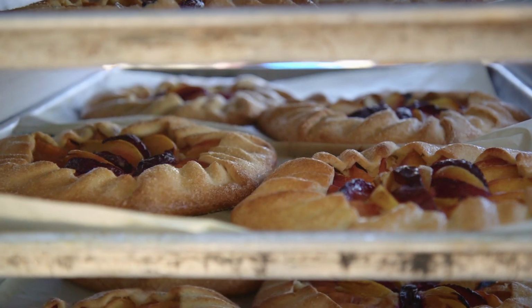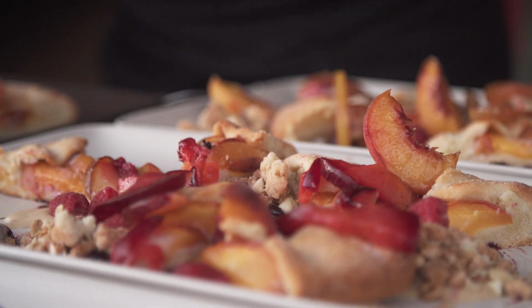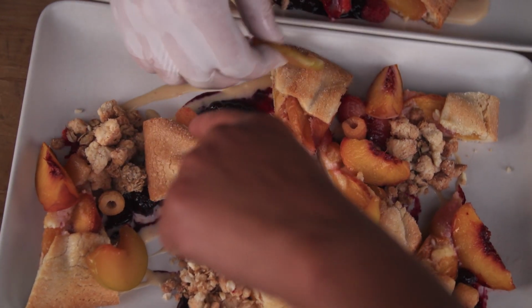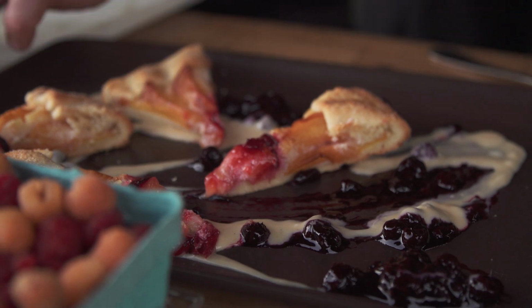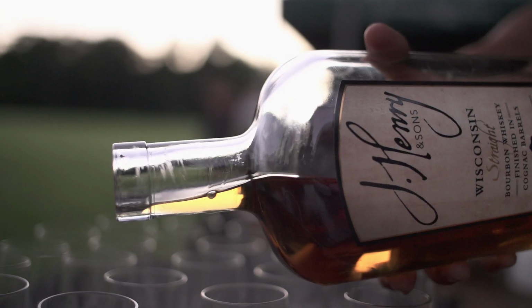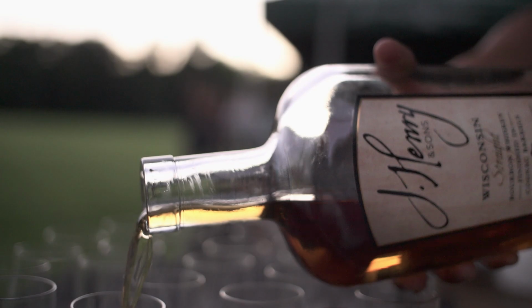We're going to plate up desserts. We have these really beautiful Wisconsin stone fruit galettes with some pretty awesome whiskey anglaise that we're going to be serving here in a moment. Thank you so much for coming. Like I said, we couldn't have done it without you. Dan Fox will be speaking soon, and obviously he's the star of the show.